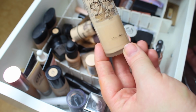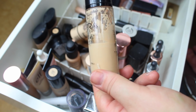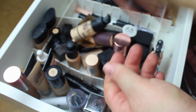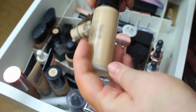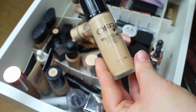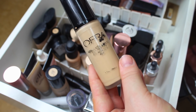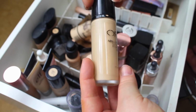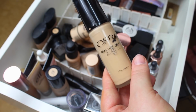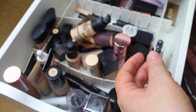This one, decluttering this one. Do you see how disgusting this looks? I think you can see how the product has separated. It's not good anymore. This is from Ofra. This is their Absolute Cover Silk Peptide Foundation in the shade 04. I have a video using this, and it's so dark, and the video is so bad. I don't like this. It doesn't sit good on the skin. It looks so bad. It almost looks very, very dry on the skin. So yeah, I'm not gonna keep this one either.